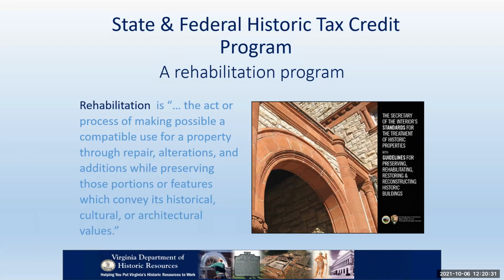The standards provide direction in making appropriate choices in planning the repairs, alterations, and additions that may be part of a rehabilitation project, and are regulatory for the Historic Tax Credit Program, which means if you're applying for the historic tax credits, you need to meet all 10 of the rehabilitation standards for your project to qualify for the credits. These standards guide our review of all tax credit projects, including the treatment of historic windows. You can go to the next.